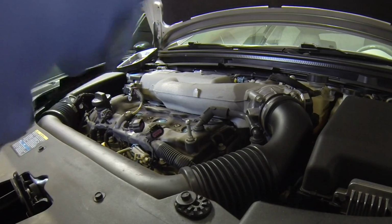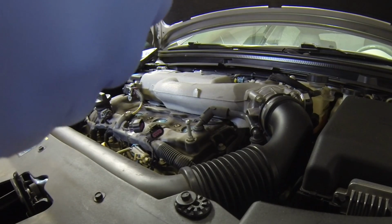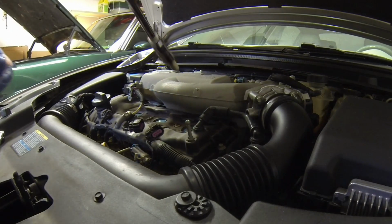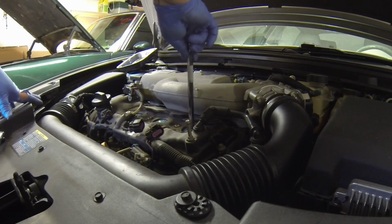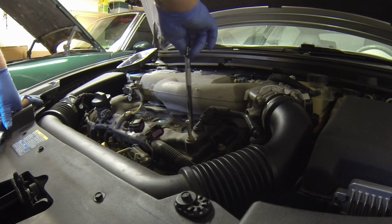Now this particular spark plug actually has a rubber grommet on the inside, so it holds the plug in very well. So I don't have to use a magnet necessarily to drop it down. But when you start the plugs in the head, you want to put them in very softly. You do not want to cross thread them. Then you're into some serious problems if you do that.